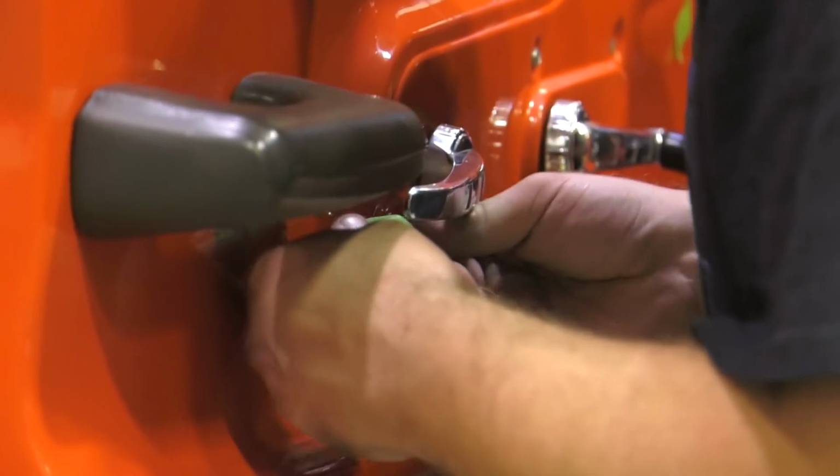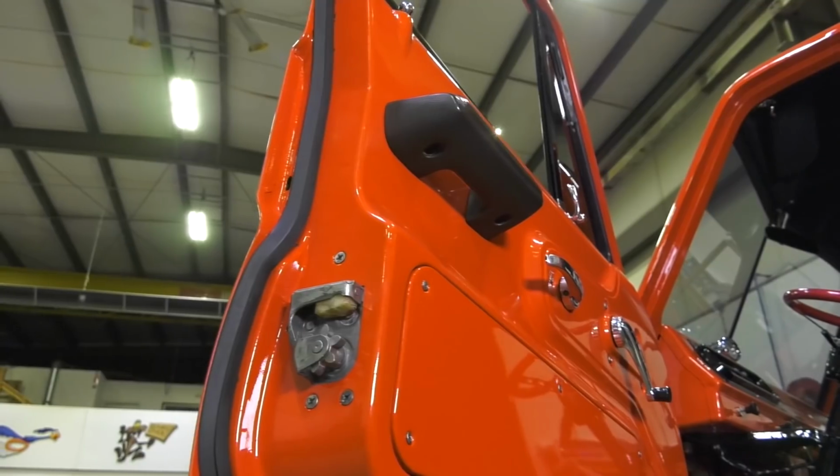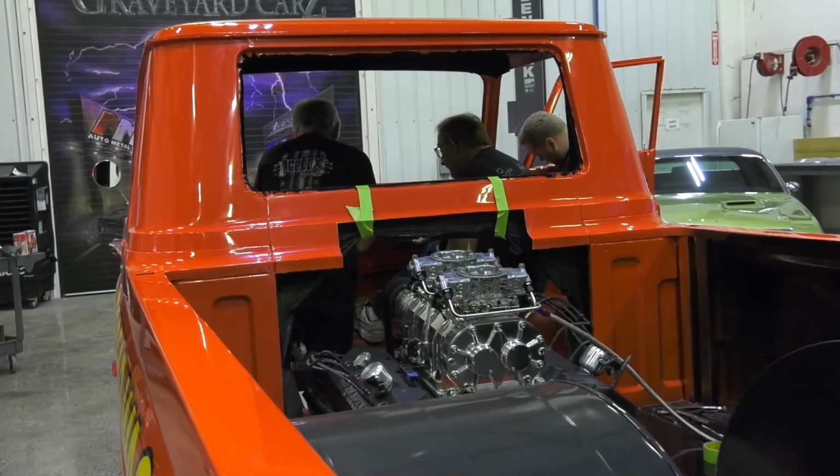So the doors are all assembled. We got the locks, the handles, we've got the latch assemblies in, the new weather strips. With all that done, that really allows us to button up a good majority of that cab.